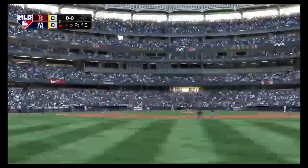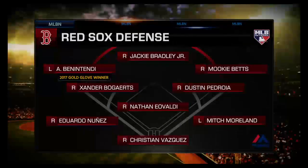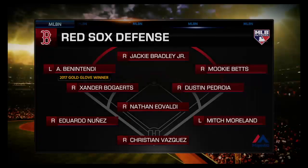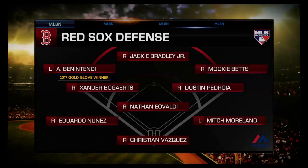All right, let's take a quick look at how the Red Sox set up on D today. And let's focus our attention on second baseman Dustin Pedroia. They always say the shortstop's the captain of the defense. Well, not on any team that Dustin Pedroia is playing. This guy's nose is in the dirt for 9 straight innings and seriously turns one of the best double plays I've ever seen.